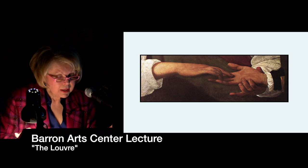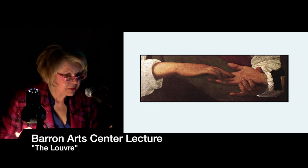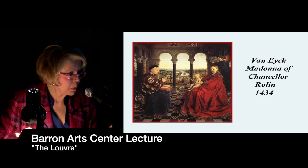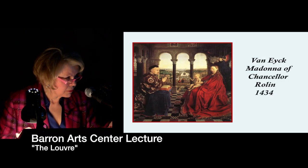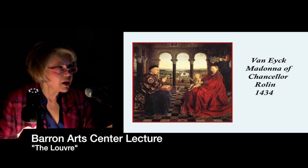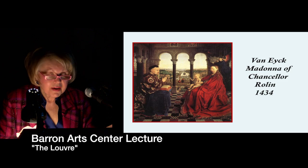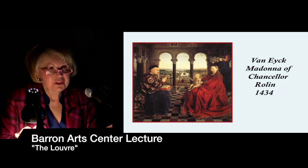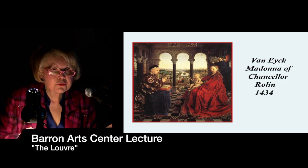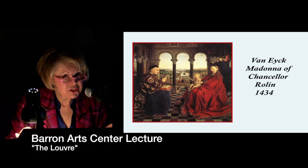Now, we are now going to look at works from Flanders and the Netherlands. This is the first one: Jan van Eyck's Madonna of the Chancellor Rolin from 1434. Jan van Eyck is noted for a number of things, but especially for the fact that he introduced oil paintings to Europe. He was the first to use oils, and from there the Italians picked up on it.